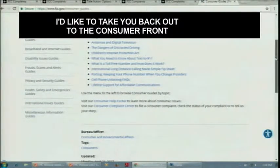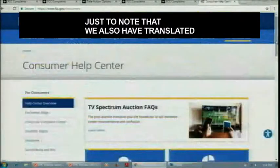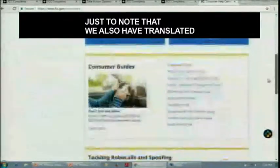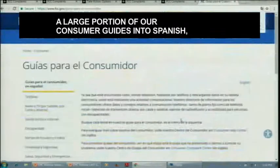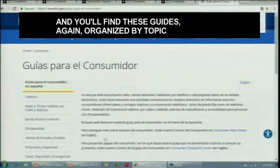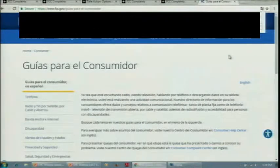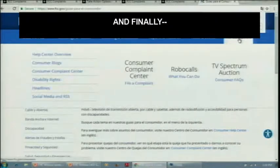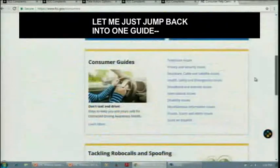I'd like to take you back out to the consumer front just to note that we also have translated a large portion of our consumer guides into Spanish, and you'll find these guides, again, organized by topic over here to the left. And finally, let me just jump back into one guide.